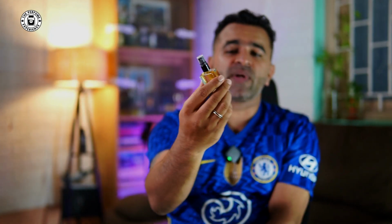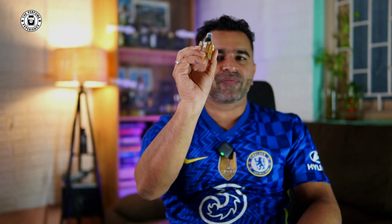And in the dry down, it literally smells like you are having a latte on you, some kind of a coffee fragrance with a good amount of vanilla on you. It smells really, really nice, performs really well, 5-6 hours easy, and projects for about more than 3 feet as well. So that's the bonus one that you should definitely consider, right?